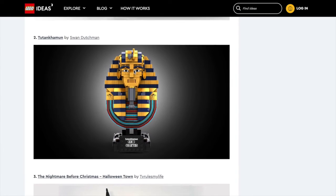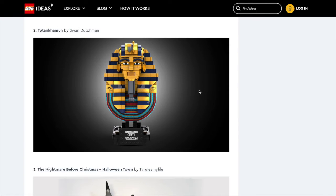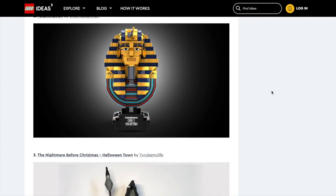Next, Tutankhamun by Swan Dutchman. Now, this is supposed to be like those helmet displays that LEGO's been putting out. It's an interesting build. I think it's alright. I don't think it's going to happen though, because LEGO already makes these helmet sets, and a LEGO Ideas project about the helmet sets, I don't think it would make sense. But if it did come out, it'd be pretty cool.